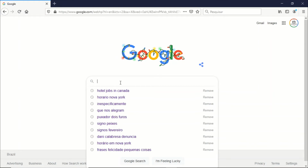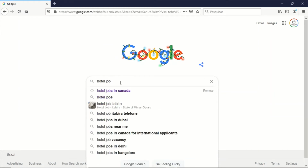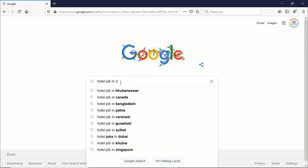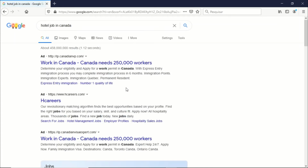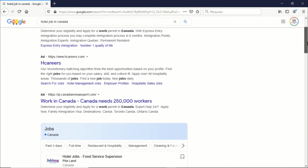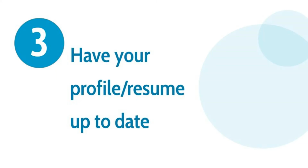Of course, a typical Google search cannot be off our list of how to find jobs online. It's super easy to type keywords in and let the top search tool find the best jobs available and direct you to other websites. Number 3, have your profile and resume up to date.